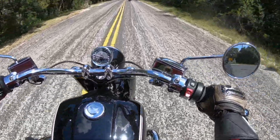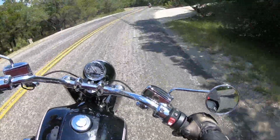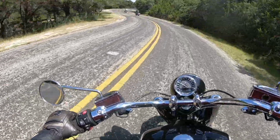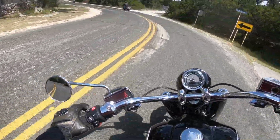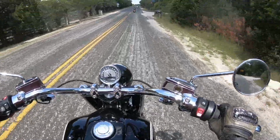I wish it had more engine brake, that first gear. Golly, man, this guy is like trying to kill these demo riders. I don't want to hit the dang peg. It's a crappy feeling.